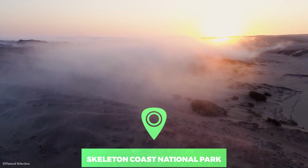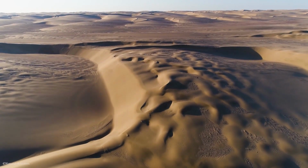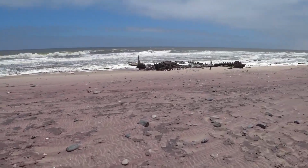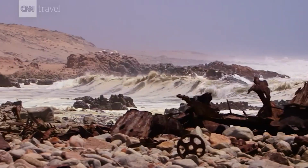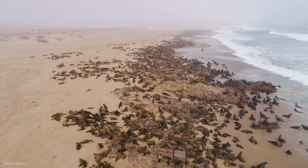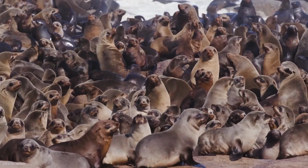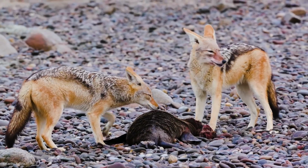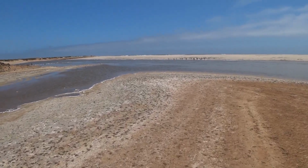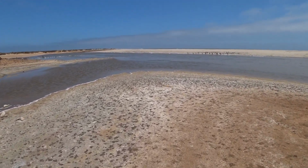Number 8, Skeleton Coast National Park. The Skeleton Coast got its name from how dangerous it was to sail a ship along the coast in centuries past. To this day, the desolate coastline is still known as the world's biggest ship graveyard. The Skeleton Coast National Park is mostly uninhabited, with a few sparse villages dotting the landscape. Most visitors come specifically to see the Cape Cross Seal Reserve. The reserve is historically significant because it was the 15th century landing spot of the first European to visit the Namibian coast. More importantly for most visitors, it is now a breeding colony for more than 200,000 Cape fur seals.